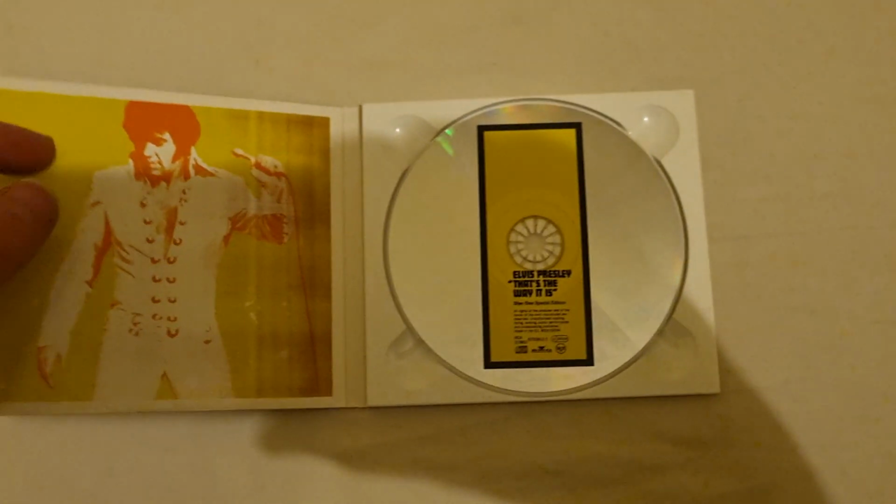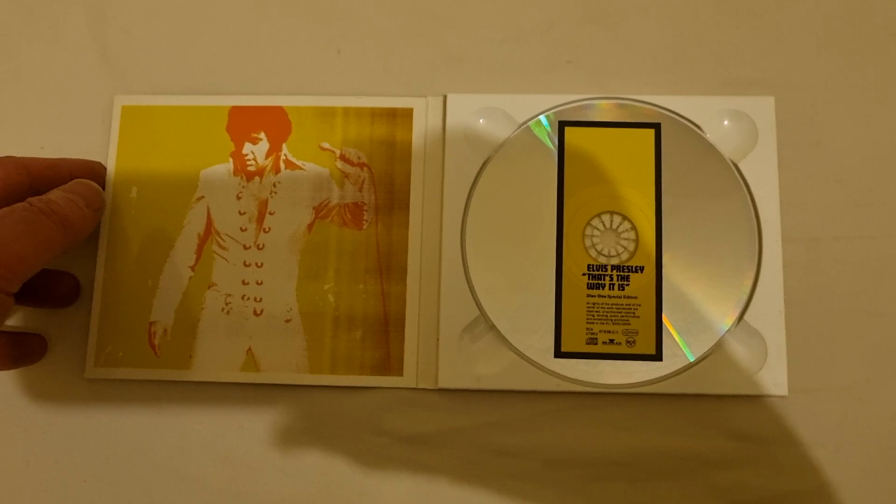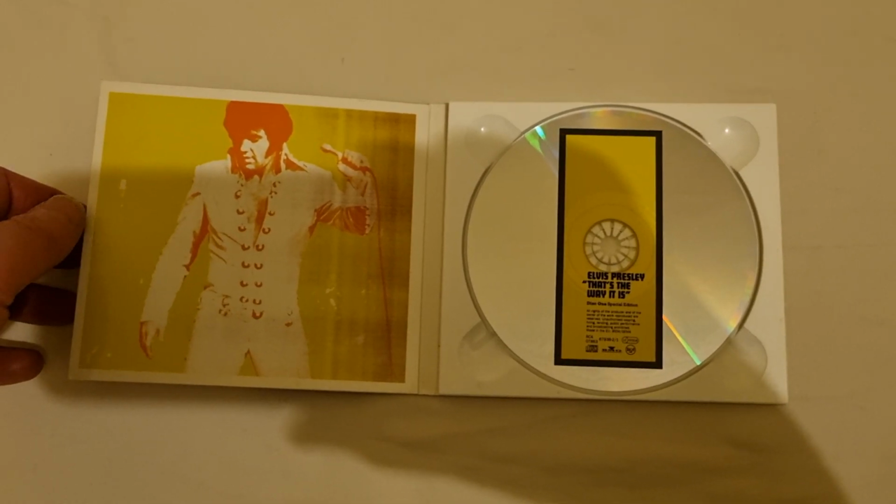Inside the CD, with a great image of Elvis there on the left. CD2.